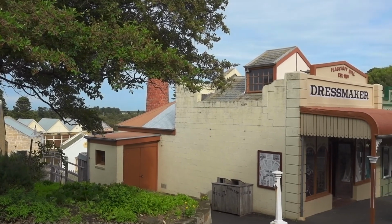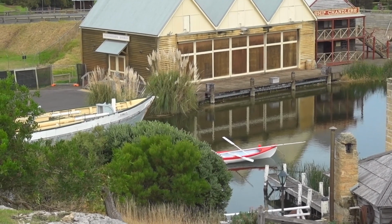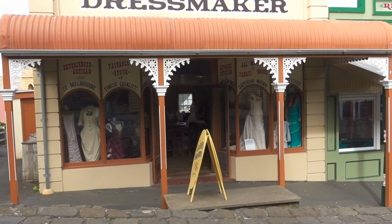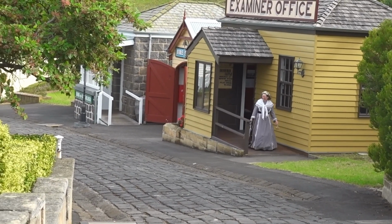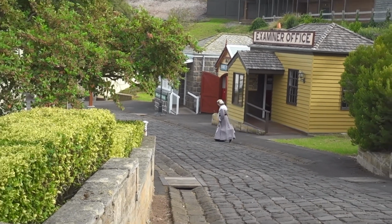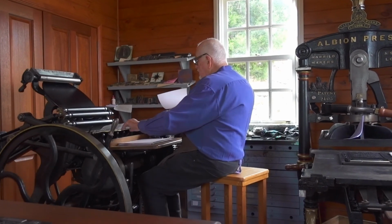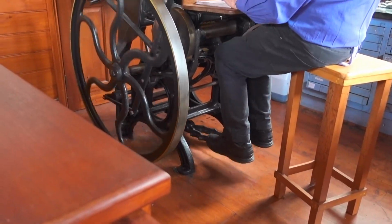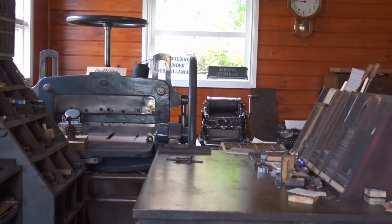The village part of the complex has over 40 buildings and vessels spread over 10 hectares. It was opened in 1975 and replicates an 1870s period village with volunteers performing tasks in period costume. Over the years, an extraordinary collection of equipment, furnishings and other items has been accumulated to add authenticity to the village.